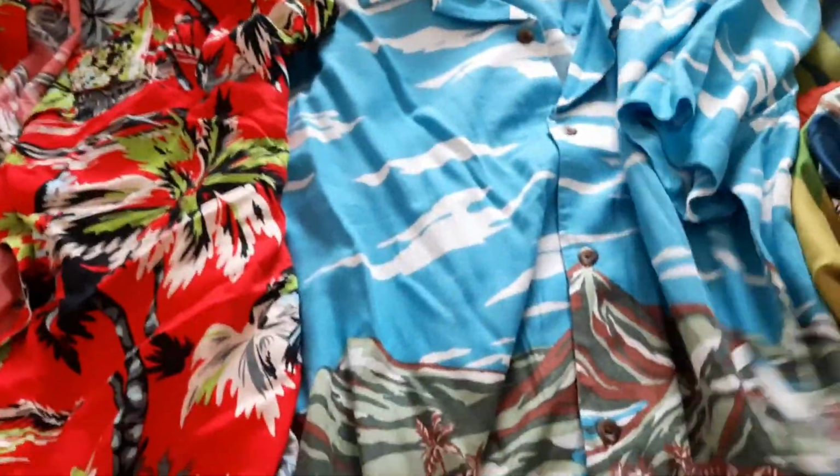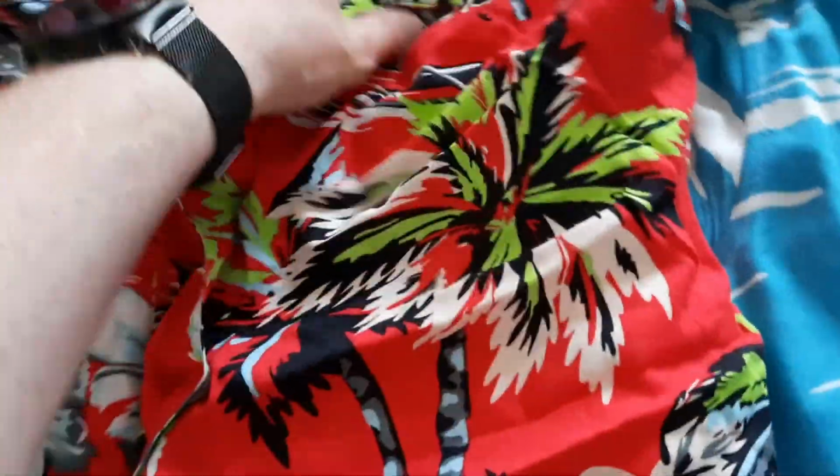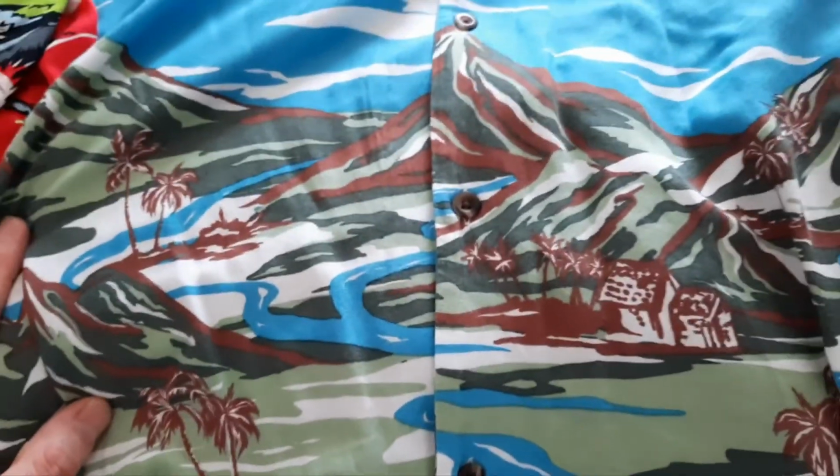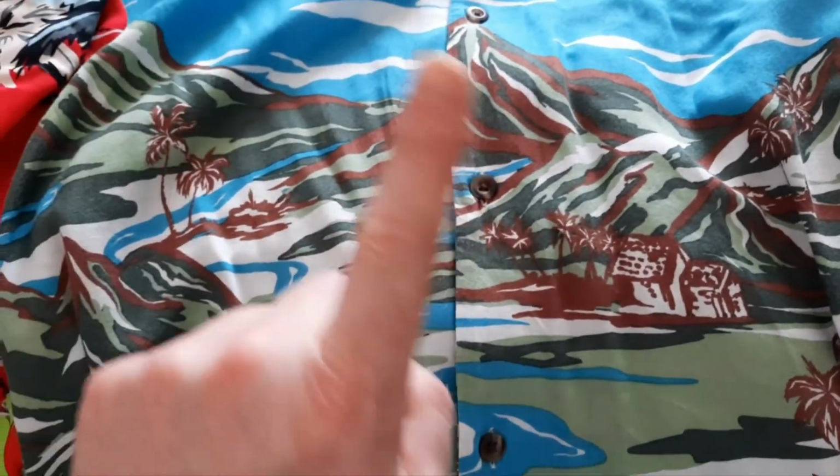So I got these casual loose fitting shirts. Now this is quite nice. It's very modern, but also it does have sort of vintagey hints, which I like. This one in particular, look at this. Got a whole scene going on. Look at that, isn't that nice? So yeah, relaxed fit, relaxed mind.